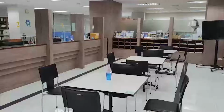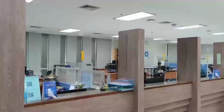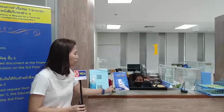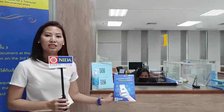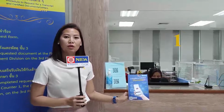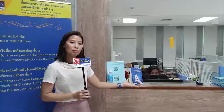Now we are at the Educational Service Division. In this room, there is a service for students to ask for assistance. These personnel are ready to take any inquiries regarding transcripts, educational service, and student ID card issues. Also, we have an application prepared for students to do everything online. It was just launched a couple of months ago, and in the near future, students can select whether they would visit here in person or do anything on the application.